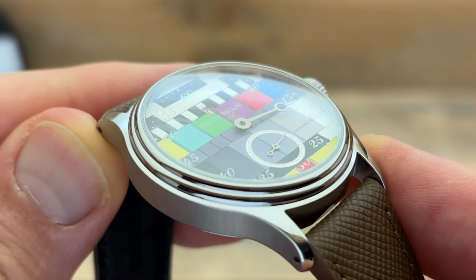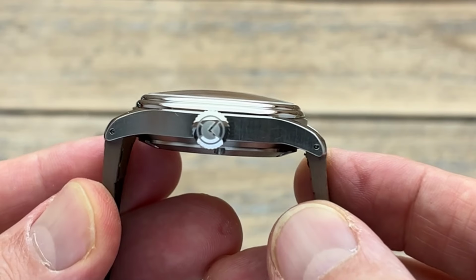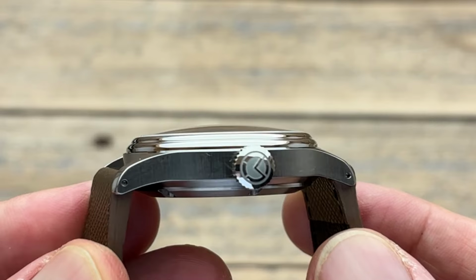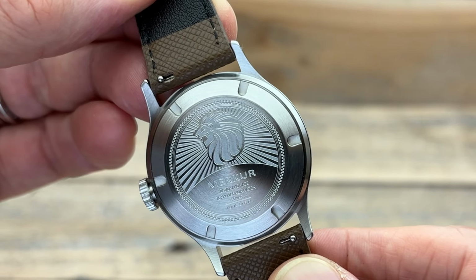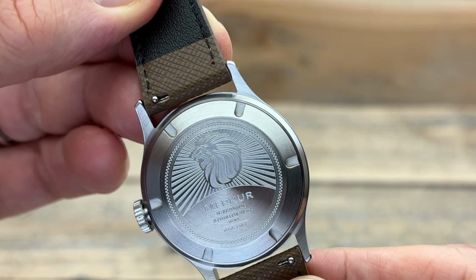Nice big crown, which is easy to utilize. Polished on the tops of those lugs, brushed on the sides, and then when you flip it over and look at the case back, it's a different design. It's still the Mercure line, but it is a different line. So perhaps they've made some upgrades or some changes to their watches recently.